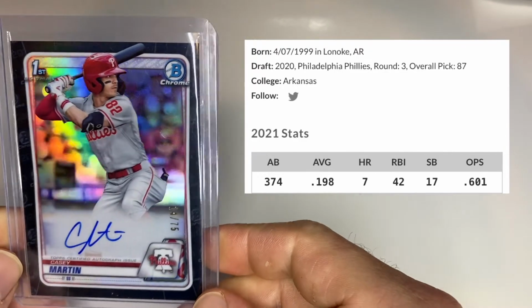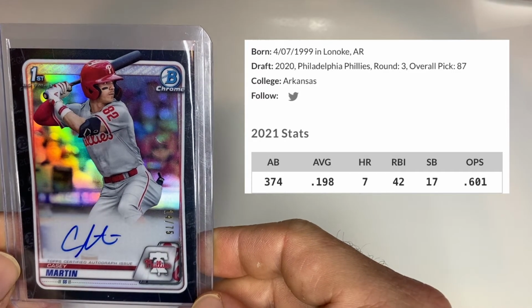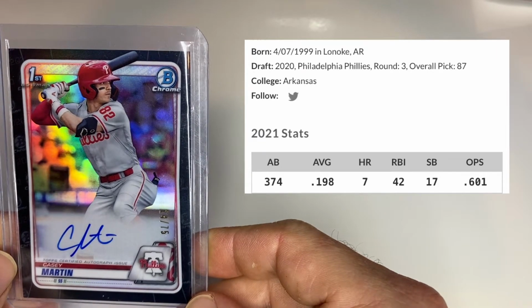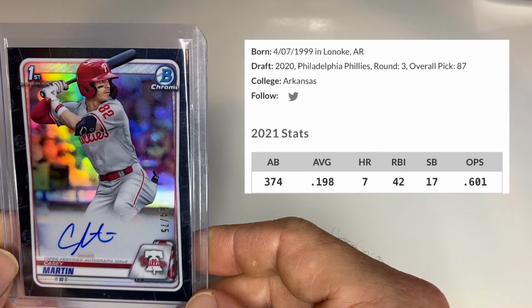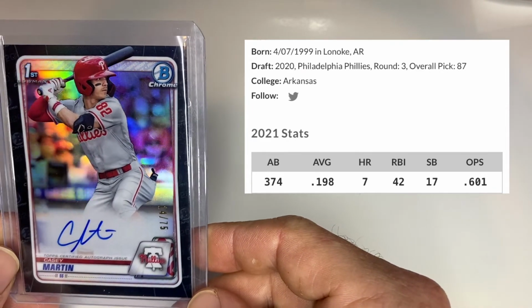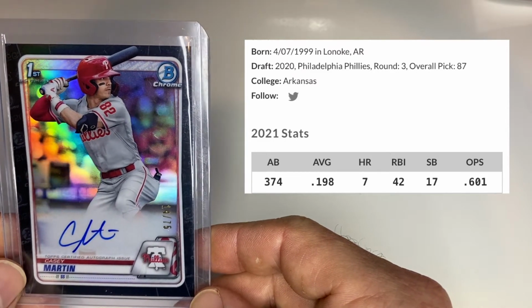I still like him quite a bit. He played well at low A, went to high A, did not perform well, got sent back down. That's always tough for a kid, but good glove. I'm glad too, because it makes Casey Martin's cards a lot cheaper, and I still like him longer term, especially nice and cheap. I think this one was $60 for the black parallel, and to be honest with the blacks and Bowman Chrome, I just like how they look.